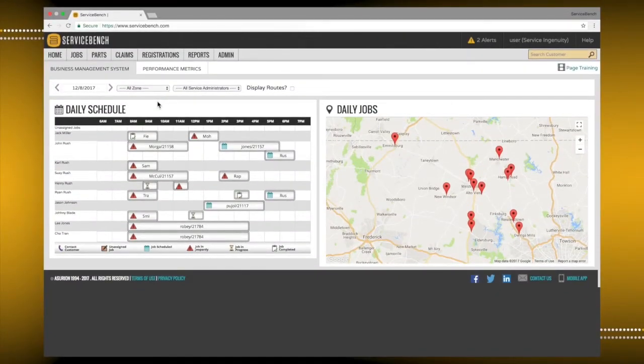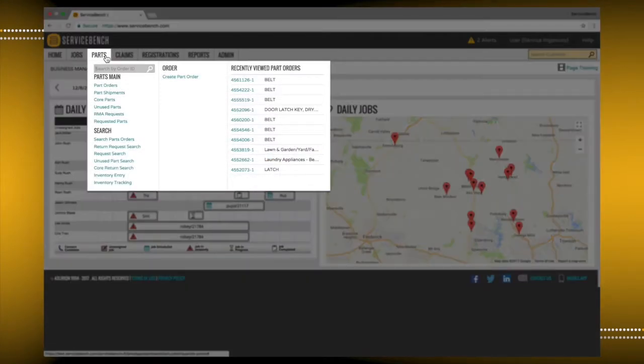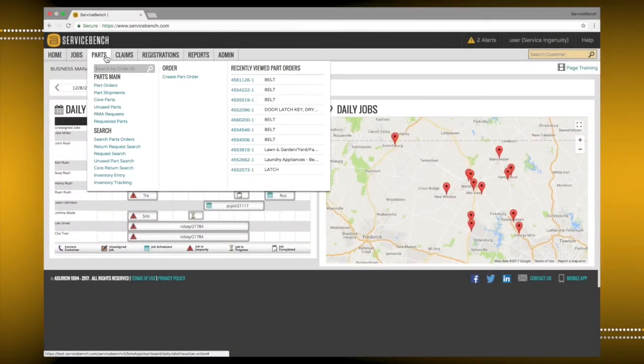Let's take a brief tour of the ServiceBench Parts Portal. We will assume the role of a typical service provider using this feature contained in the BMS. Once again, as a reminder, the Parts Portal is connected to the ServiceBench system as well for use by service administrators and their service partners.